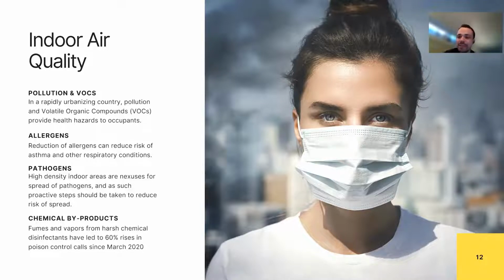And then even chemical byproducts. That's been a typical way of treating areas, but harsh chemicals do have harsh byproducts, especially for younger students in our pre-Ks and elementary schools. And what we've seen since the pandemic began, and there's been more usage of these chemicals, is a 60% uptick in calls to poison control centers. And the main culprit there has been the vapors and fumes associated, not accidental ingestion. And so that in and of itself isn't a proper solution to just spray down.